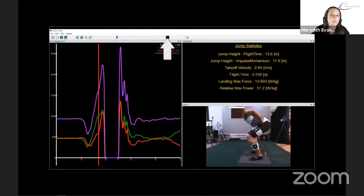You can collect a sequence of counter movement, squat, and drop jumps with immediate playback of the research grade performance analytics. You can see there is a synchronized video. And then up here we have a stats window. The stats window allows you to select from 50 plus variables or statistics to analyze the performance. And then the digital video below is synchronized and allows you to have a frame by frame playback for the evaluation of the subject's biomechanics.